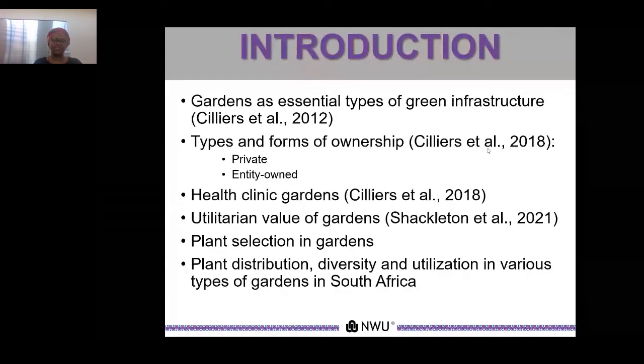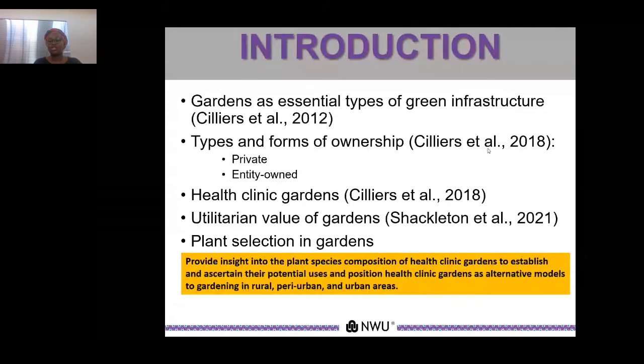Against this background that I've just given you, this study sought to provide insight into the plant species composition of health clinic gardens to ascertain their potential uses and position these gardens as alternative models to gardening in rural, peri-urban, and urban areas.